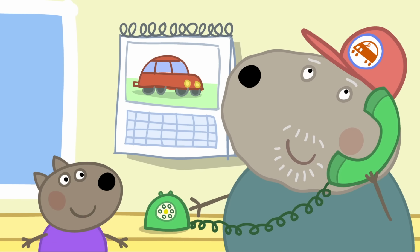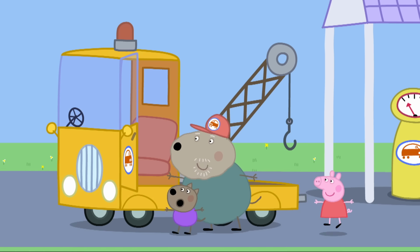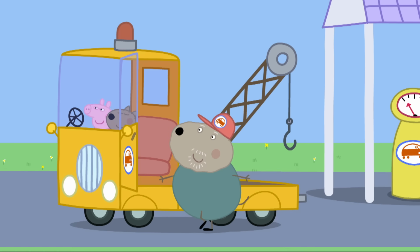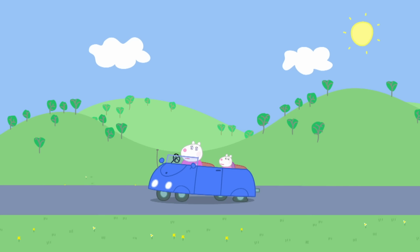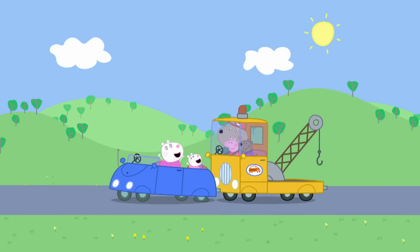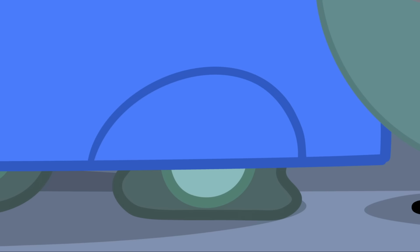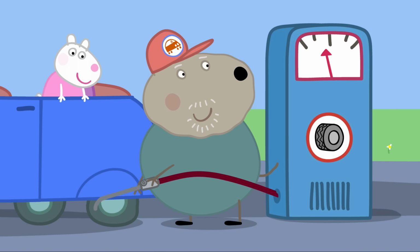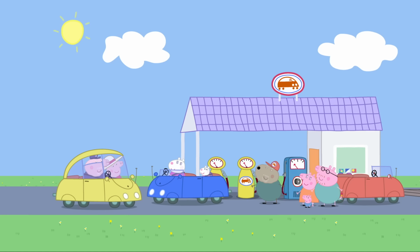Grandad Dog speaking. I see. Don't panic, Mummy Sheep. I'm on my way. To the rescue! Can I go too? Hop aboard, Peppa. To the rescue! Hello, Susie. We've come to rescue you. Hooray! Grandad Dog is filling the tyre with air.